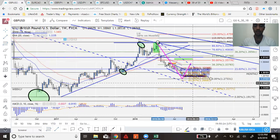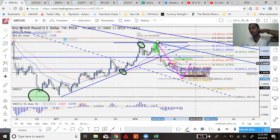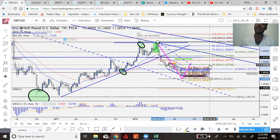It really pushed down hard, so it may not push up that high, but at least to 38.2. I've been saying this for a little while. At least 38.2. Hopefully it's right now.